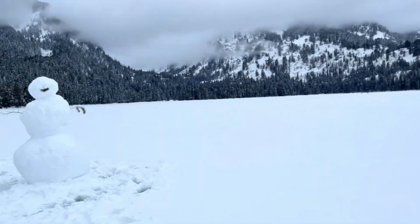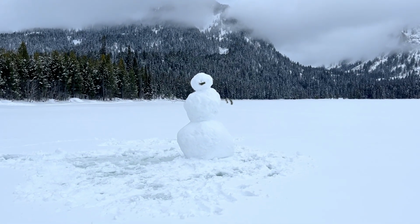While you're here, snowshoeing can also be a great way to stay active and explore your surroundings. Then commemorate your expedition by building a snowman. This section of the park road between Taggart Lake and Jenny Lake closes during the winter, making it a great spot to snowshoe or cross-country ski.